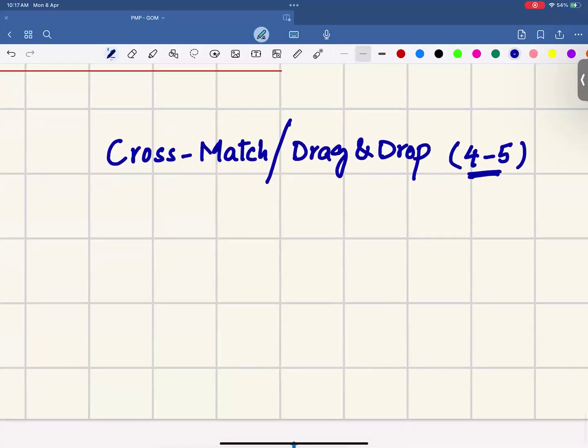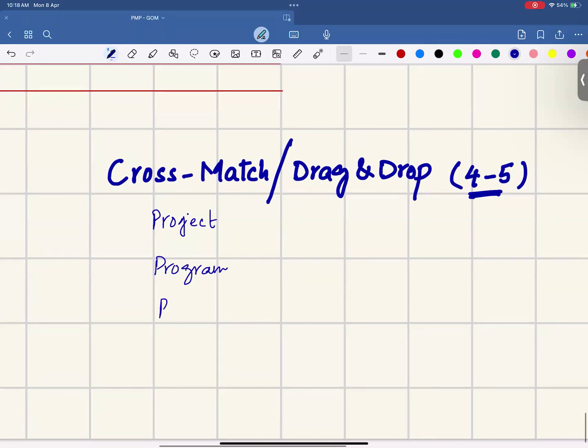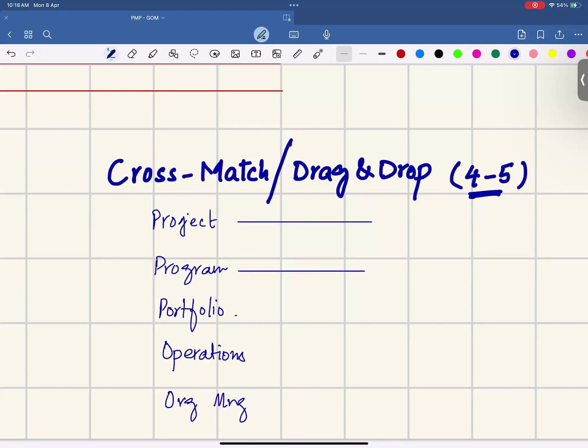So for example, how does drag and drop work? So on one side, you will be having some words. Let's suppose project, program, portfolio, operations, right? Or let's suppose organizational management. And exactly opposite to these, you will be having 5 different statements written in an inaccurate order. So maybe something is written here. So, and you need to match.